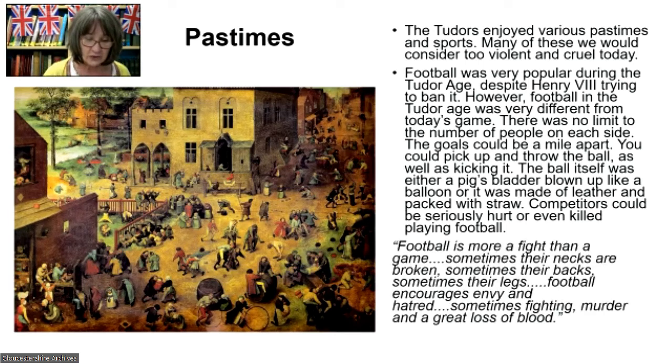And we've got a little quote here from somebody from the time. Football is more of a fight than a game. Sometimes their necks are broken, sometimes their backs, sometimes their legs. Football encourages envy and hatred. Sometimes fighting, murder, and a great loss of blood. So it wasn't like today's game. It was a much more violent affair.